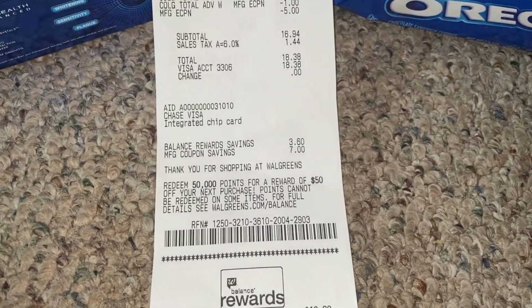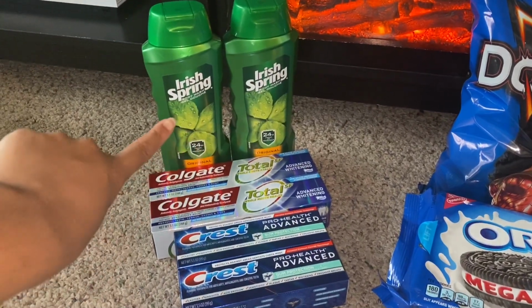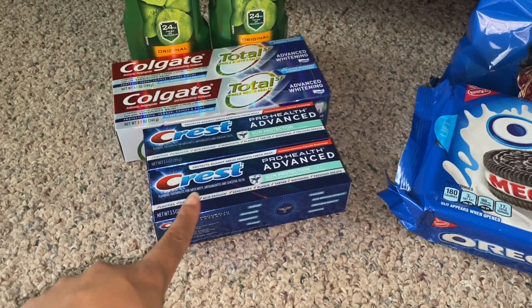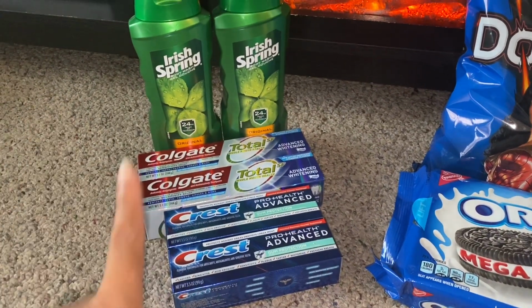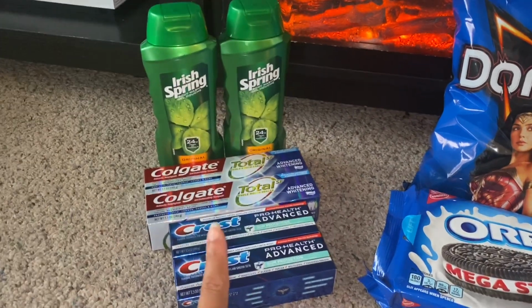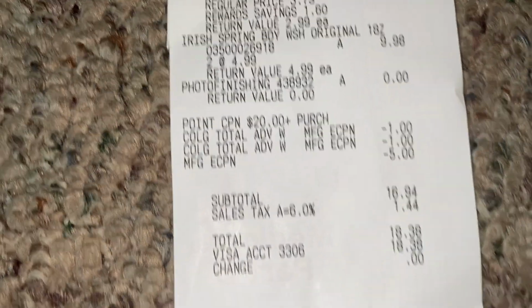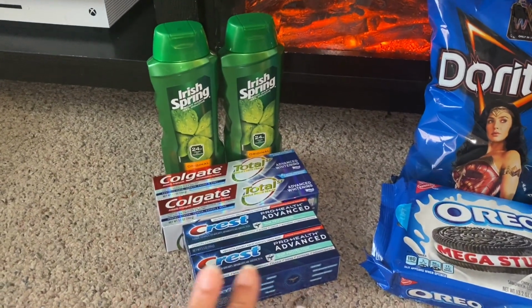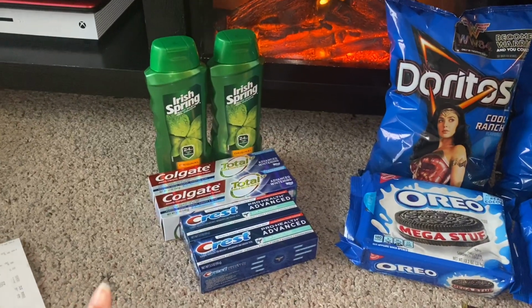So I spent $16.94 out of pocket, and I got back $24. I got back 5,000 points for the Irish Spring, 5,000 points for the Colgate, 4,000 points for the Crest, 5,000 points for spending 20, and I also hit beauty. So I got back an additional 5,000 points for reaching beauty. So that is where all of my points came from. So again, you guys, I paid $16.94 out of pocket and I got back 24,000 points. So this was a completely free transaction. So if you guys are looking for items to use with your spin boosters, this is an easy deal for you to do. So that is everything in the first transaction.